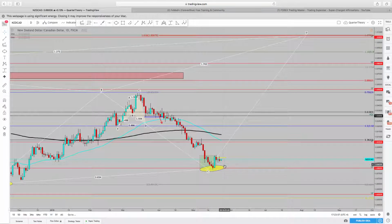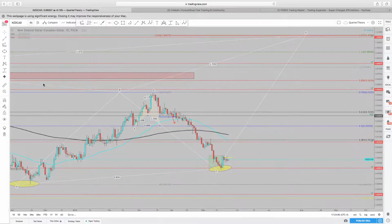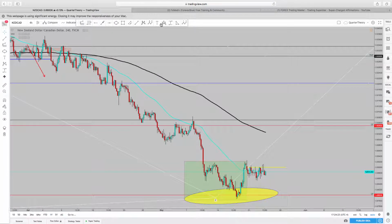Price may come down back to test this quarter point and then rise again. We'll have to wait and see how that all plays out from a 4-hour standpoint to see where we are. As we can see, we are creating higher lows. And my friends, as I said before, once we are looking for some type of reversal, what I've come to see is a good old inverted head and shoulders pattern.